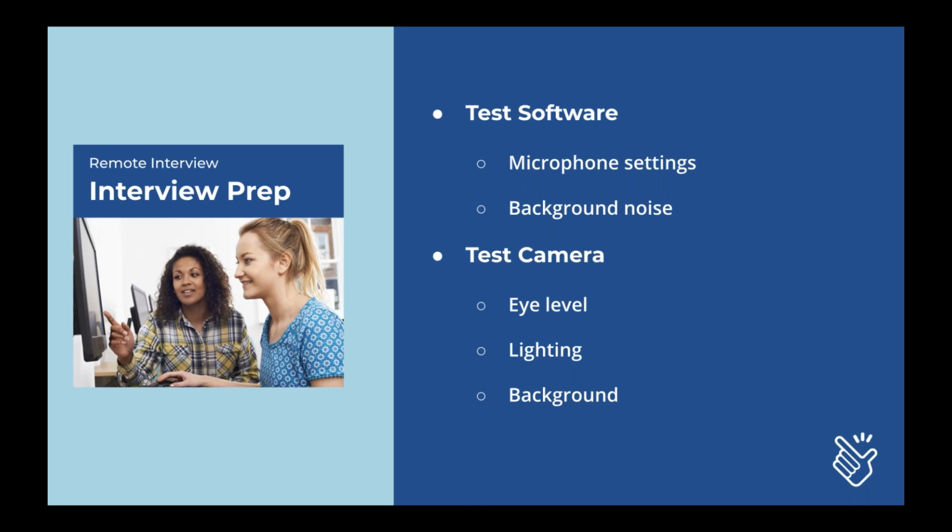This is your first impression, and you want to make sure that you have a clear picture and that your camera's at eye level. So test out where you'll put your laptop or your computer. Maybe try a few different locations in your home and try to recreate the space exactly as it'll be during your interview. In my home, the light changes drastically from afternoon to morning. So if my interview is at 3 o'clock my time, I would want to try out that space at 3 o'clock, so I know exactly how dark or bright the room might be.